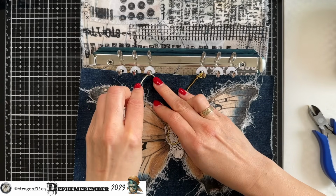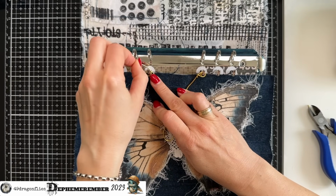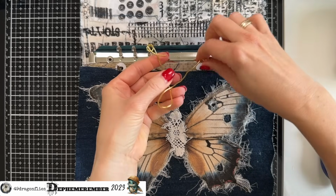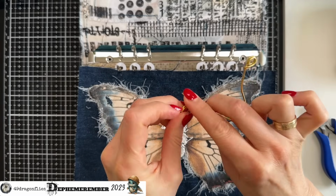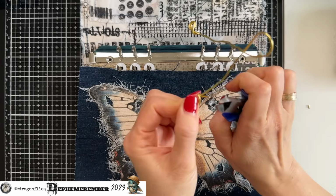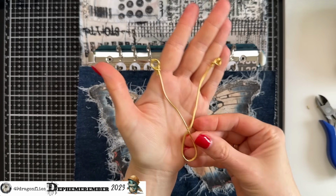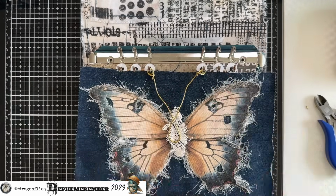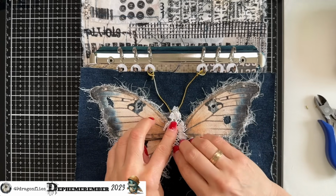Then for the second one, I'm wrapping it around twice and not too tight so that it won't be too difficult to get it off. Like that. And then again, I will wrap the end around and cut off that end. So I have this shape that can go like that. That would be hidden then underneath the lace.